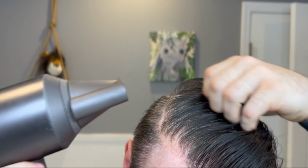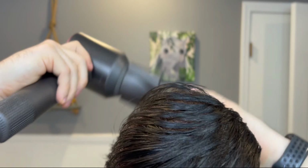I'm using just this too, nothing else for the sake of the test, just this by itself. From there, I'm going to do the usual, hit it with the heat, start combing it in a little bit, and as my hair is drying, I can already see this cream has something to say. I mean, it's really coming out quick.